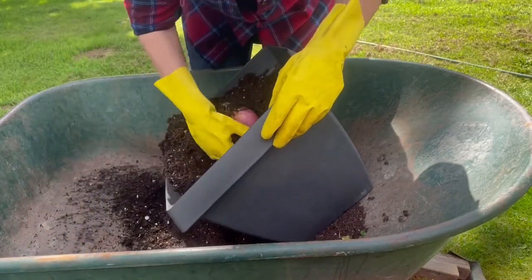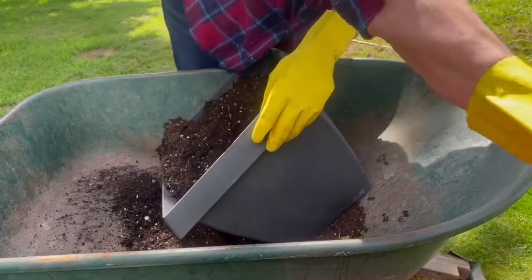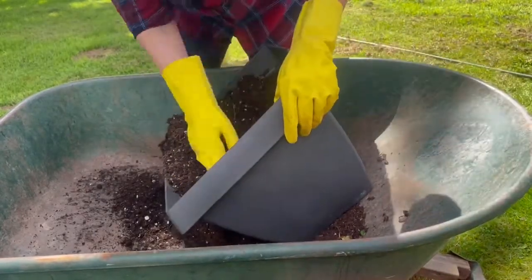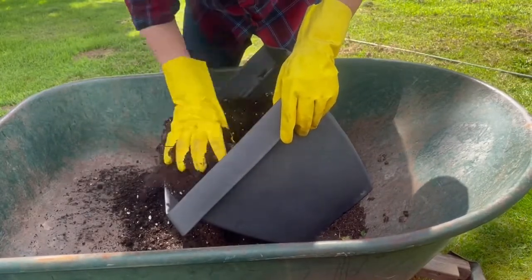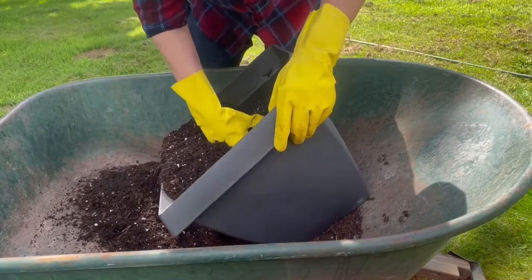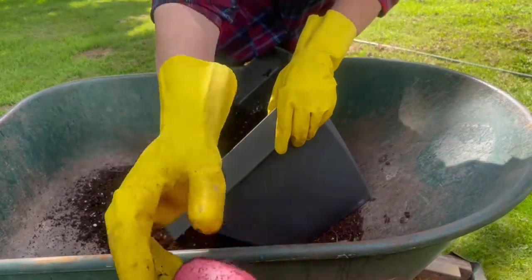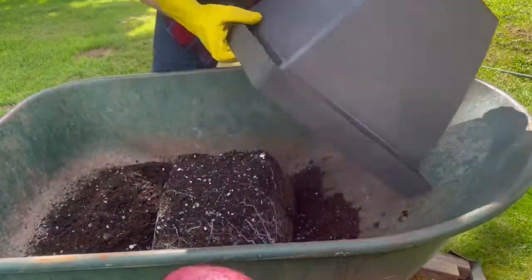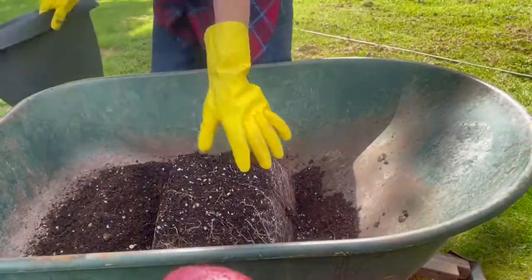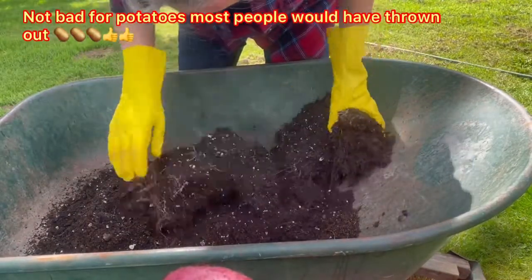Oh yeah, this one's got way bigger potatoes in it. They were all done at the same time. Holy crap. I mean, holy mackerel. Oh, mackadoodle. Wow, I am impressed. I'm glad I opened the second one up. Yep, fabulous. Nice root system.